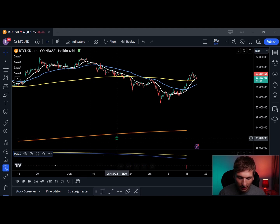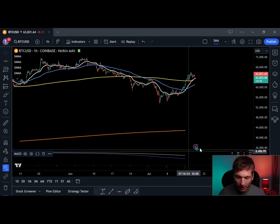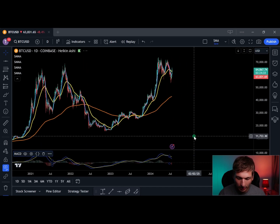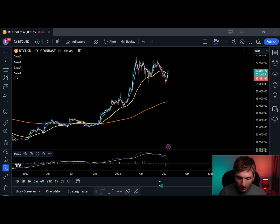So that's technically uptrend, but really what you want to see for an actual uptrend, let's just zoom out so we can see it closely, is the blue line over the yellow line. So we're still in a depression, I guess, right here. We're still in a downtrend according to the MACD on the daily.